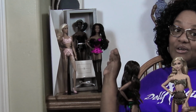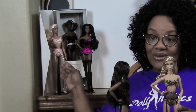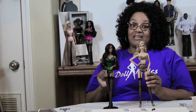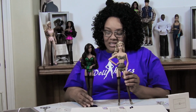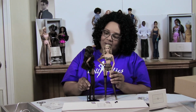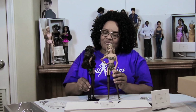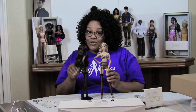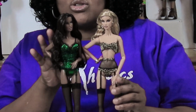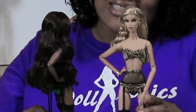And they did her, this is the first time they ever made Veronique in an African American skin tone. And this was the first time they ever made Kesenia in an African American skin tone. So this is her lingerie sister. And I think out of all the Kesenia dolls that they made, these two are my personal favorites. I'm not a really big fan of the open mouth face mold on this doll, but to me these are the best versions of that face mold, and I'm happy to have both of them in my collection.